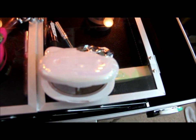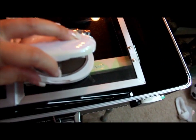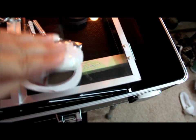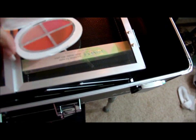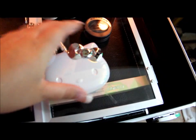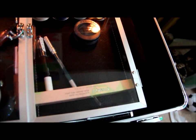And this is the original Hello Kitty palette I got. And I actually really like this for everyday look. I use the green, the brown, and the highlight quite often in most of my videos. And then on the bottom, I bought it for those colors, but then on the bottom there's actually lip glosses, but I haven't used the lip glosses yet, but they are really pretty. So those are the Hello Kitty palettes from Sephora. They're just really fun and pretty. And they actually have really pretty colors.